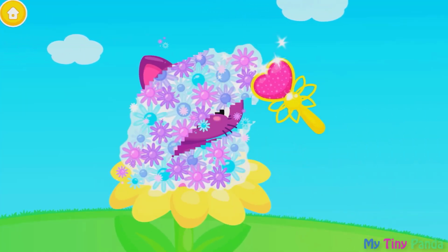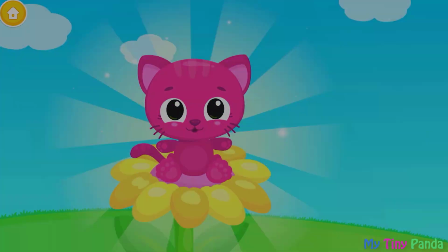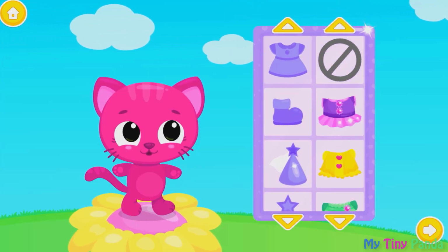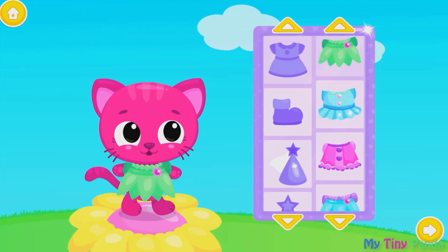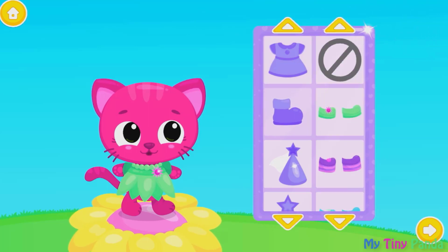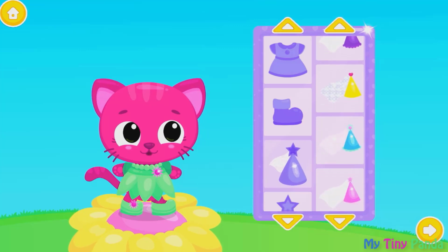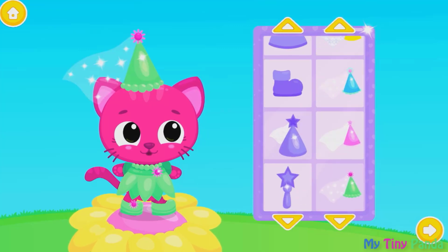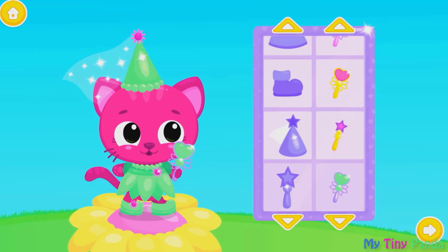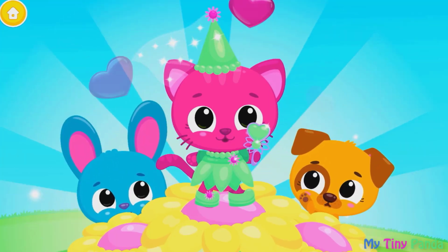Let's do some magic. Wow! Can you dress her up? How cute! Pink is my favorite color. How cute! Lovely. Beautiful. Fantastic. Hey! Good job. It looks amazing.